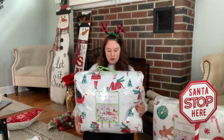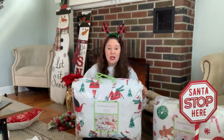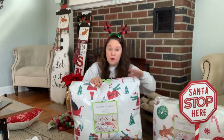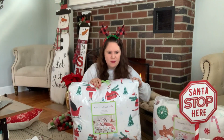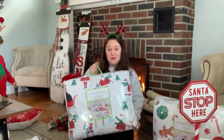So I thought this was super cute from Macy's. I forget the price of these, but they were on sale. Macy's was having an early Black Friday sale. So both of these were on sale. I think they were like $35 a piece, which I don't think is really bad for a nice comforter. So I'm really excited to put these on their beds.